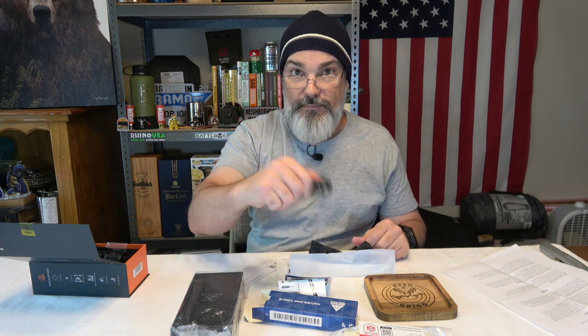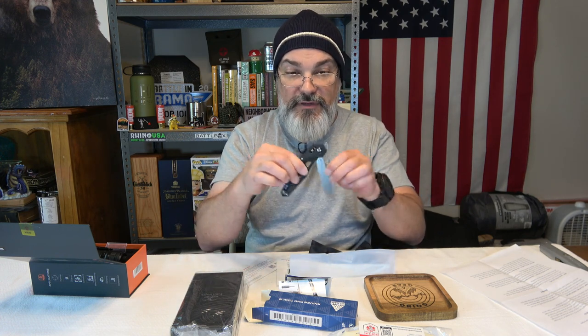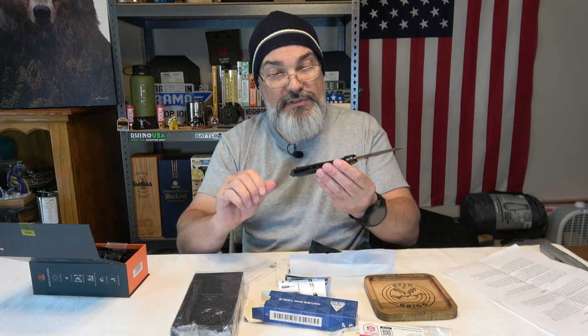But for me, ones that have these locks like this, I just do that. You can do that to open it, close it. It's very smooth action. The action is very, very smooth. Very nice. Very good action. I like the action. Okay, you guys tell me what you think.